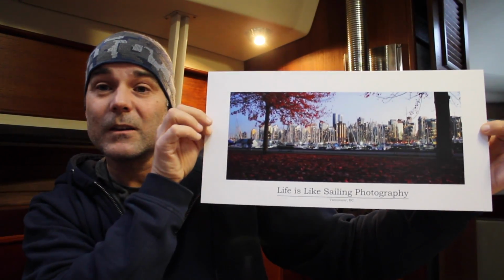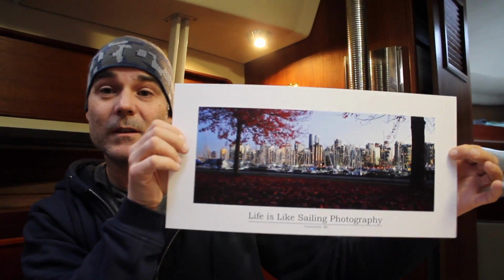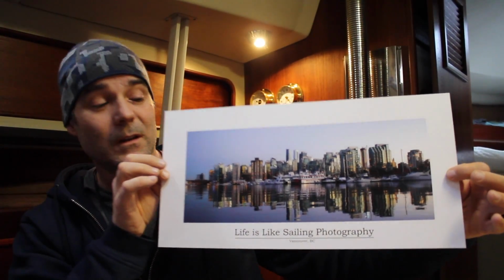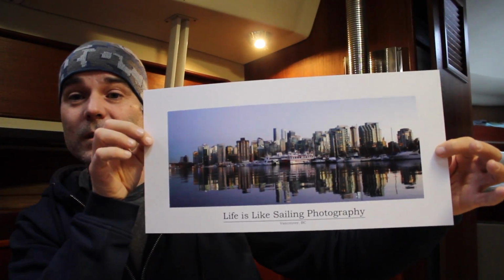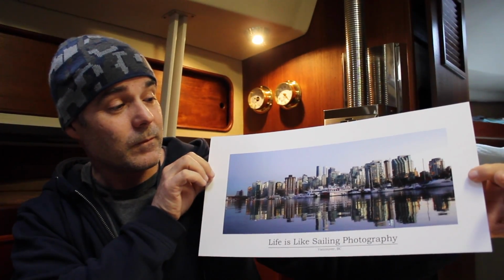And again, it has Vancouver's name at the bottom here so people would know exactly where that is. And the third one in this series is again in Cole Harbour, and this is just a sunset taken from another angle on a different day actually. And again, it says Vancouver at the bottom, lots of reflection in the water. It's a very calm day in the harbor there.